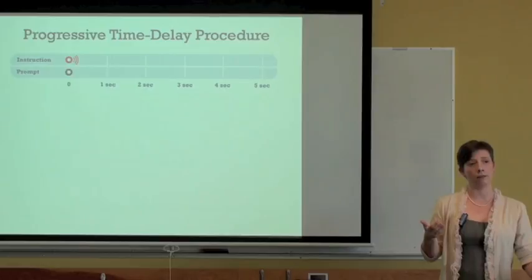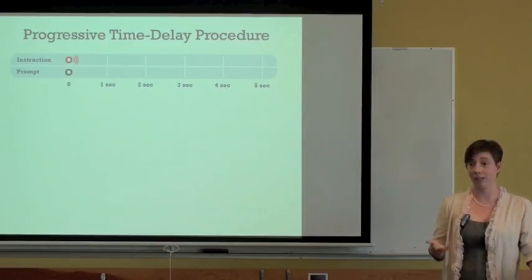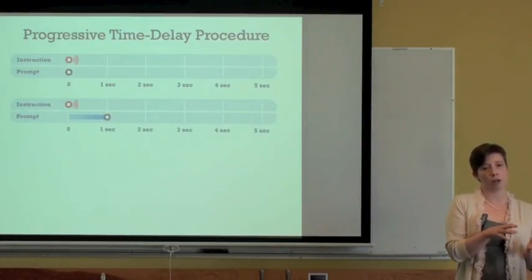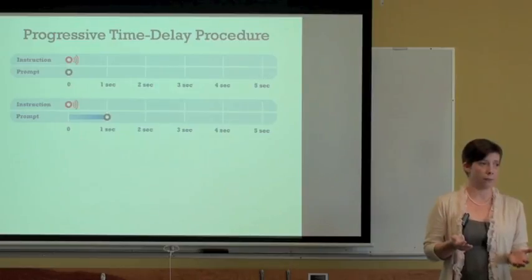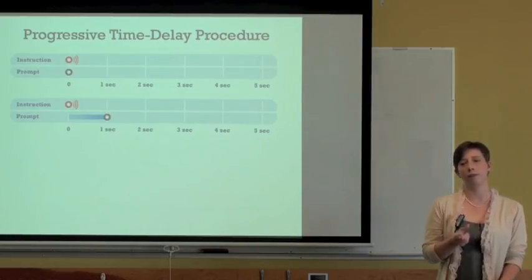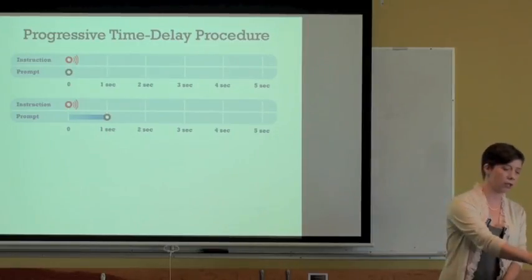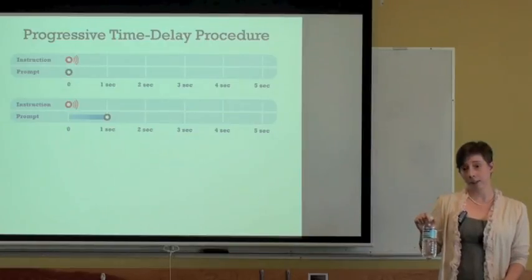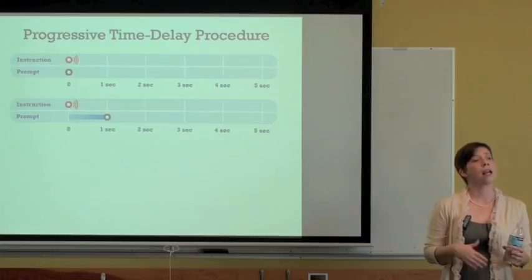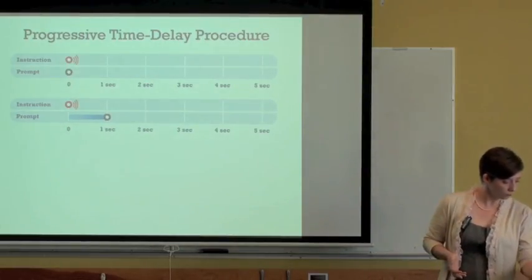There are some potential issues with that, but that's what it looks like. Usually this results in very accurate responding in the beginning, as long as the child can imitate. And next, what you do is you use the instruction, but you wait a little bit. Usually with a progressive time delay, you're going to start out with a very small amount of time, usually 1 or 2 seconds. So there's an instruction, what is it? You wait for a second. If the child responds correctly, everything's good. You deliver a reinforcer. If it's incorrect, then you deliver the prompt and then the reinforcer.